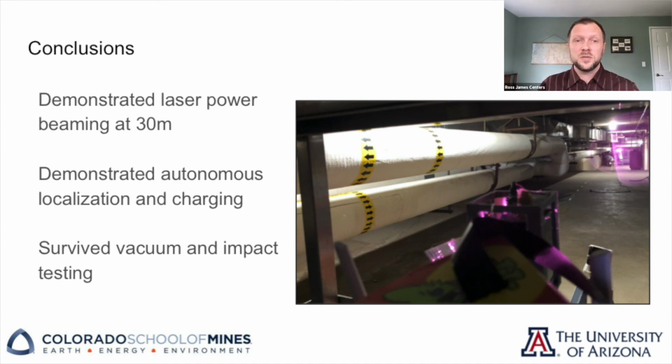We demonstrated autonomous localization and charging using closed-loop beam control based on receiver telemetry. Taking advantage of a cooperative receiver makes for a much simpler and more robust targeting system than solutions for adversarial problems. Further development can make our approach faster and more precise at longer ranges. Our receiver survived vacuum and impact testing and was not adversely affected by lunar simulant dust. Further demonstrating useful functionality in an 84-gram payload offers an exciting path forward for miniaturized planetary science experiments.